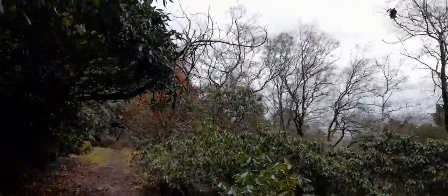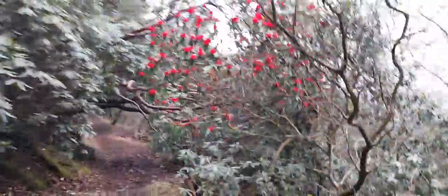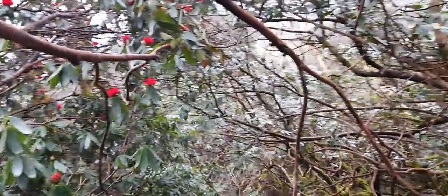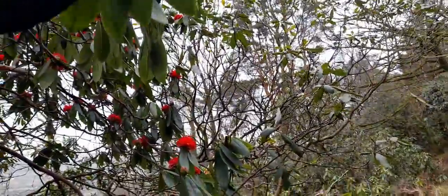Oh wow! Look at that! Didn't expect to see something like that today. This is flowering. A bit early, like. Really early flowering. Wow! Did not expect to see that today. You can see the way the branches have grown out sideways. This stuff is quite poisonous when you cut through it. The wood itself is very solid. You can tell it's rhododendron because these leaves are the rhododendron leaves.